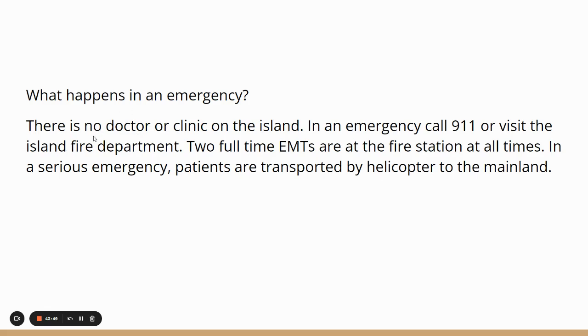What happens in an emergency? There's no doctor or clinic on the island. So in an emergency, you need to call 911, but you do need to know the address for your rental. There are 2 full-time EMTs at the fire station at all times. But if it's a serious emergency, they said they would transport the person by helicopter to the mainland.